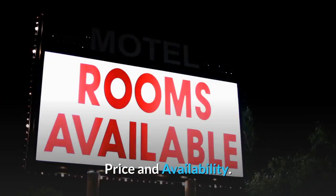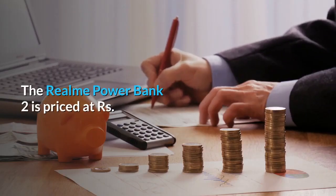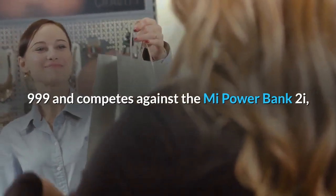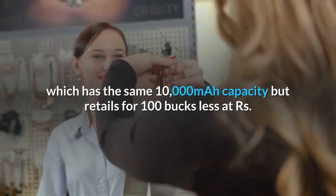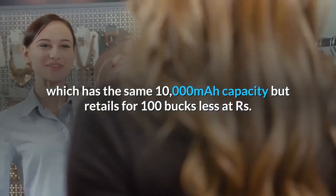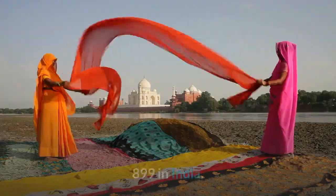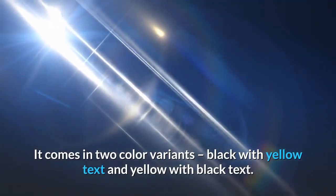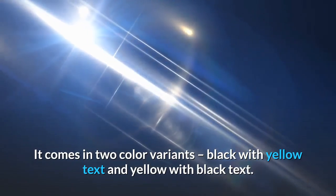Price and availability. The Realme Power Bank 2 is priced at Rs. 999 and competes against the Mi Power Bank 2i, which has the same 10,000 mAh capacity but retails for Rs. 100 less at Rs. 899 in India. It comes in two color variants, black with yellow text and yellow with black text.